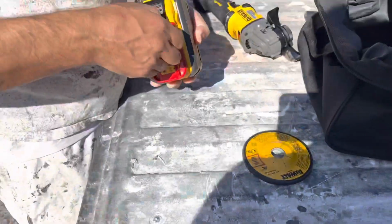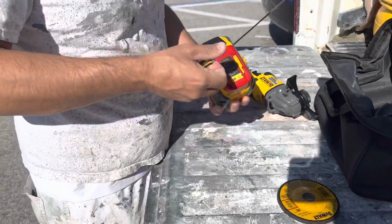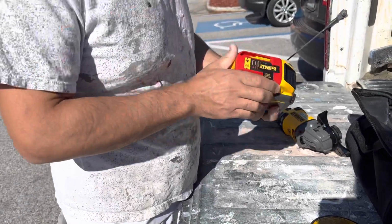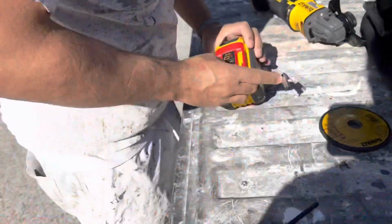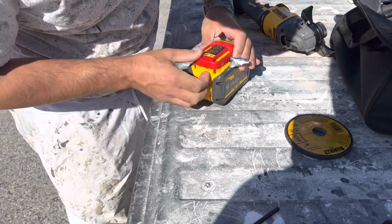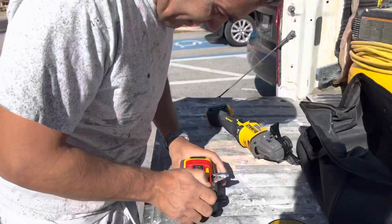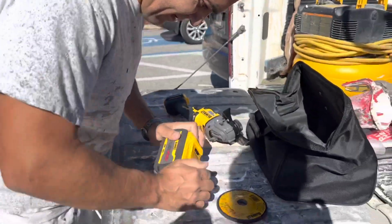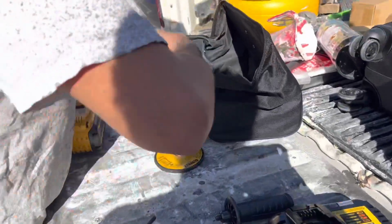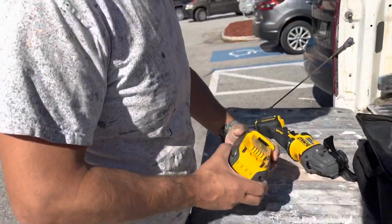Please do not remove that until the job site. Until the job site? Yeah. This is to protect the teeth. We usually like to buy our tools on Black Friday, but sometimes when a tool breaks, you gotta do what you gotta do. It is what it is.